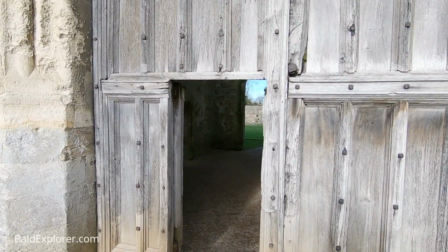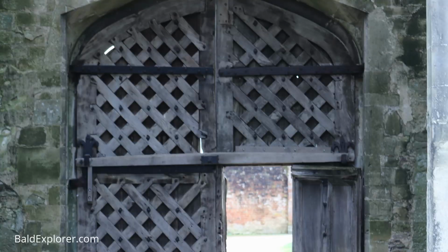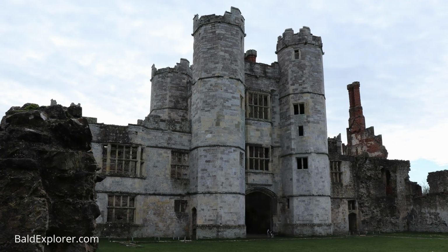I'll let you go in first and get a scale of the place. Well, I had to duck then, but I didn't. Beautiful lattice work on the back of the door. Oh yeah, look at that. That is incredible. I've not been in here at all, so I'm just trying to get a gauge of what there is to see. The gatehouse is all that's left, and the rest of the house, which would have been out here, was, I think, broken down in the 18th century, I read, for the stonework.